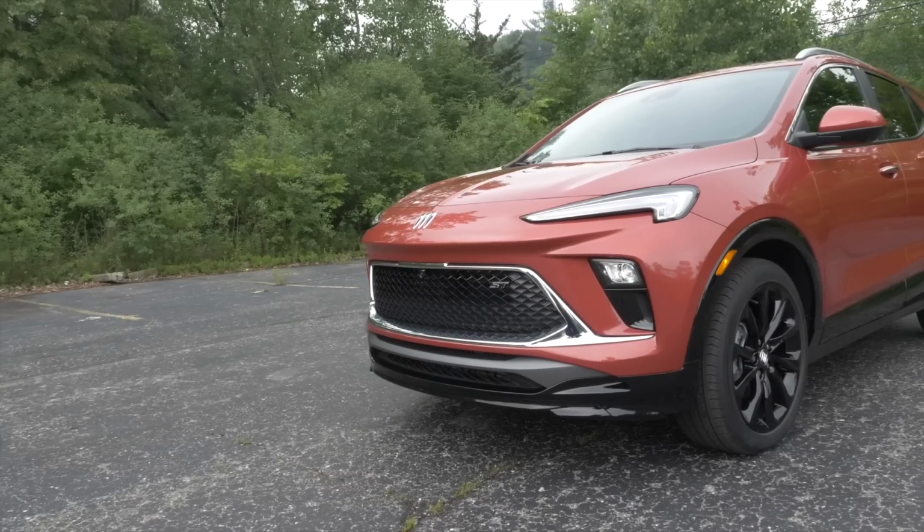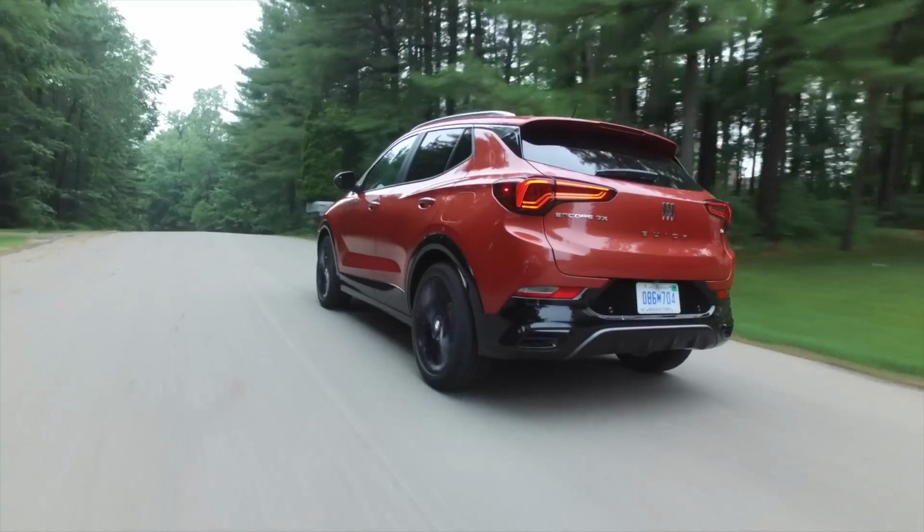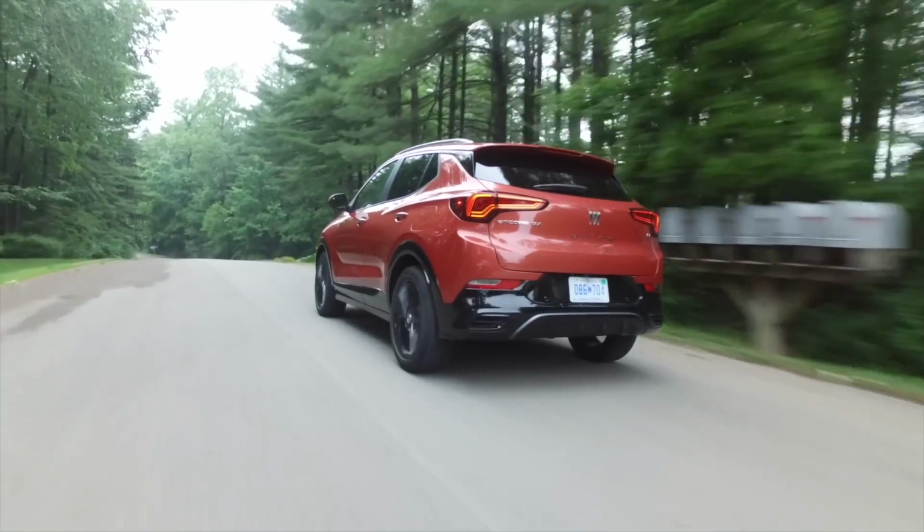Lightning round. 2 things we like, 2 things we like to see improve. I'm pleasantly surprised by the power. I think the styling on the outside is pretty strong. I'd like to see that top trim pricing come down a bit on this model. And considering the engine they're using, I would hope the fuel economy would have been better.